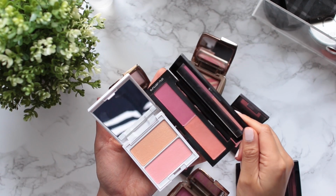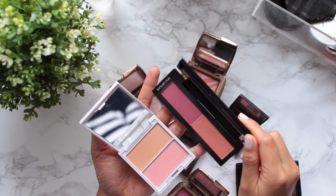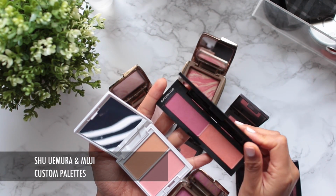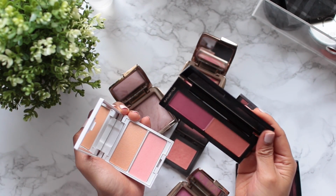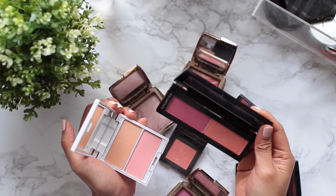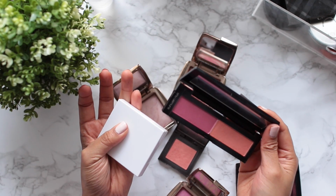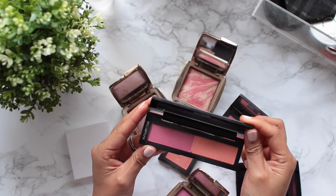These 2 are such similar palettes. You can always tell what kind of blushes I gravitate towards. This is from Shu Uemura. It is a palette that I put together. The other one is from Muji. Rarely use it, mainly because I have all these other blushes, but I love the fact that I picked this up in Japan and it kind of has sentimental value, but I rarely use it, so I'm just gonna say goodbye to this one. This one I will keep because I do use these shades often.